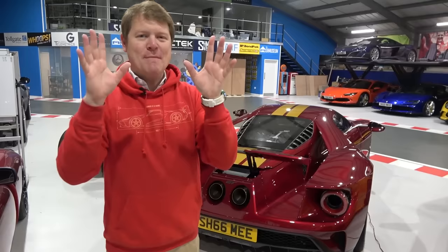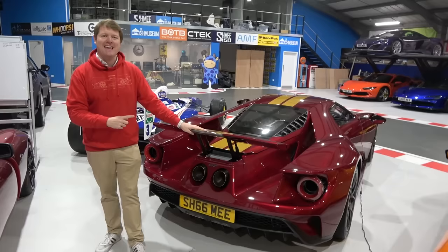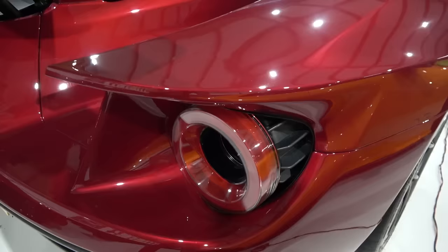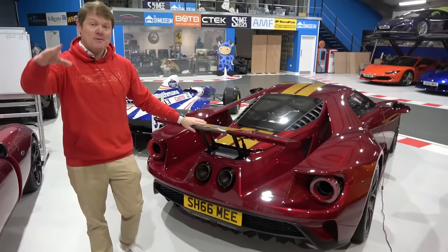Let me explain. When I ordered the Ford GT, I ordered it with the regular standard European exhaust. It came with these amazing matte black tailpipes. They had fins inside, kind of matching with the tail lamps, looking like something off a fighter jet. That was the standard system, because at the point I ordered, you couldn't upgrade to the sports system.